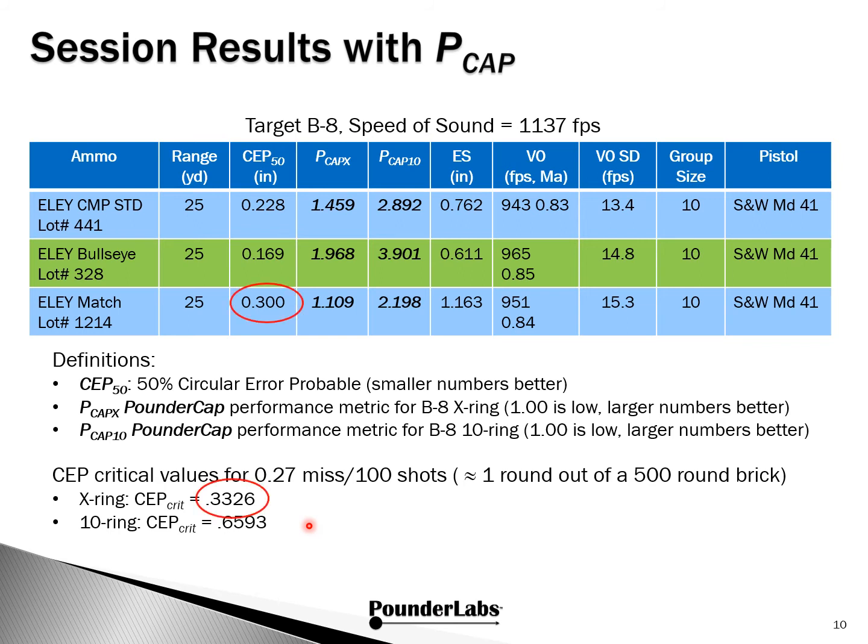But let's look at what this means. For this ammo right here, where we're getting a PCAP close to 1, there's the associated CEP, compare that to what we have here. So we're starting to come up on the ability to really hold all those rounds within the X-ring, but we still have plenty of room, plenty of safety margin for the 10 ring. Let's look at a visualization of this.